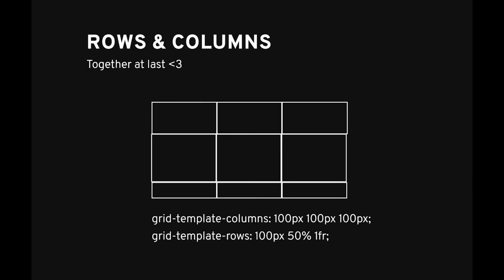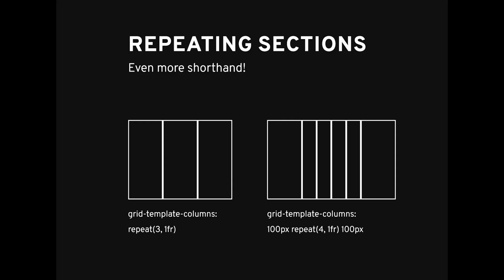And then rows work in pretty much the same way, just the other way around. And this is where Flexbox and Grids completely differentiate, because within one container, you can control exactly where each item sits in the grid, vertically and horizontally, irrespective of the DOM. They can be different sizes, they can start and stop in different places, and even overlap each other. You can also use the repeat notation to set up multiple columns and rows at once.